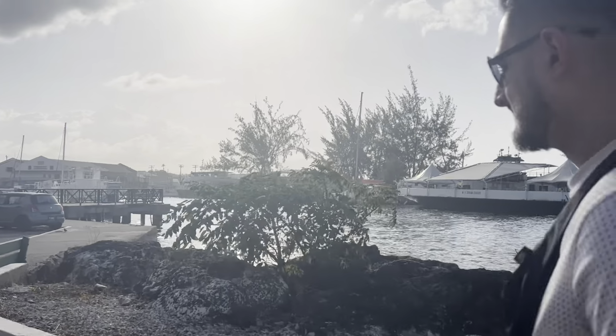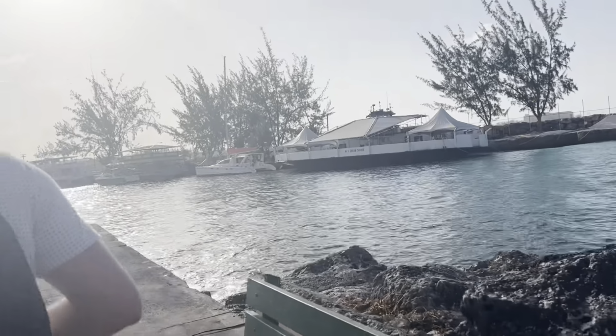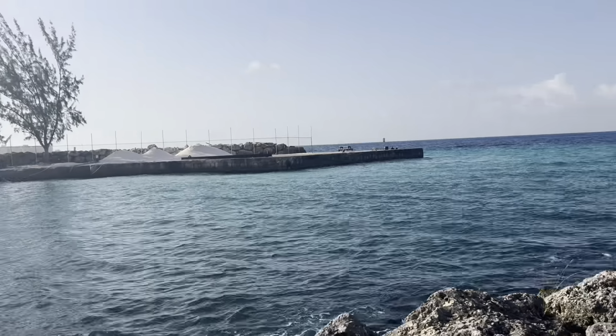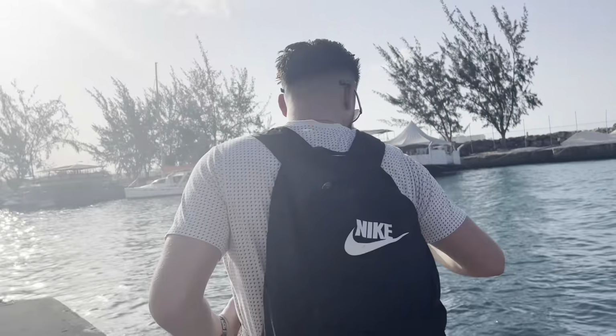So we've just walked to the marina a bit now. It took about, I would say, 10 to 15 minutes. It's not too bad. It's only about 8 o'clock in the morning here, so the heat isn't... It's hot, but it's not ridiculously hot. But it's so pretty everywhere, the buildings are just stunning.